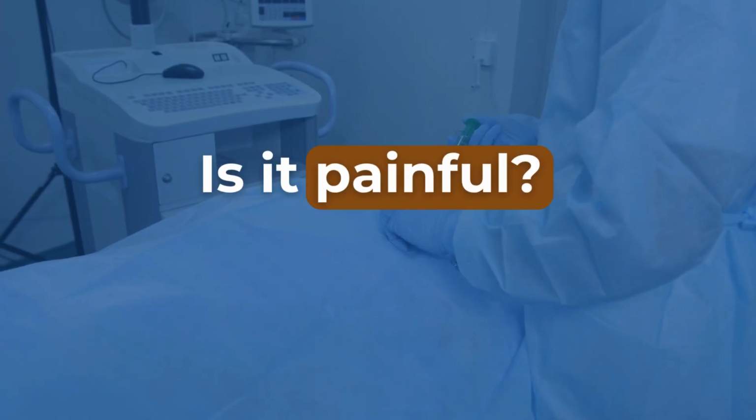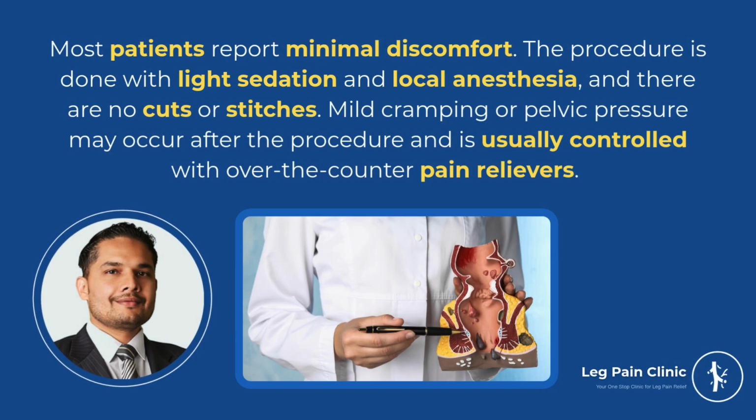Is it painful? Most patients report minimal discomfort. The procedure is done with light sedation and local anesthesia, and there are no cuts or stitches. Mild cramping or pelvic pressure may occur after the procedure and is usually controlled with over-the-counter pain relievers.